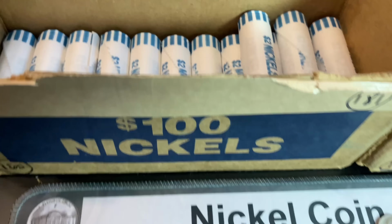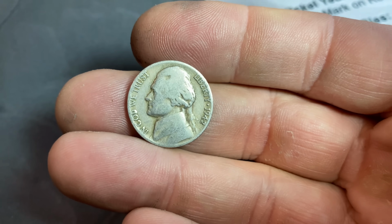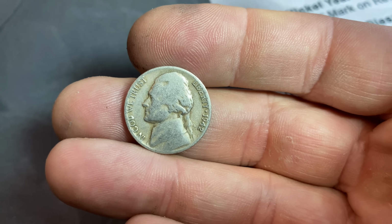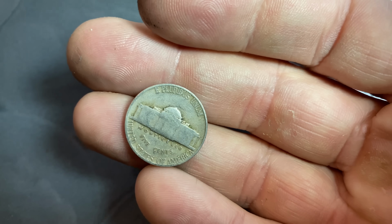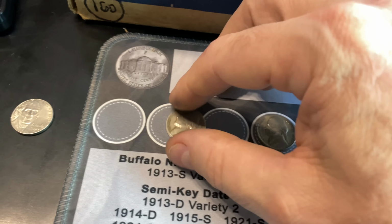Roll number 27, our first Jefferson Nickel from 1942, and as I've said before, that's a transition year. This one doesn't look like it's going to be made out of silver, but we take that Denver mint mark to check for the D over horizontal D if we could get so lucky. And it's not silver, it's just the 1942 Philadelphia, but like I said, we'll still take it.